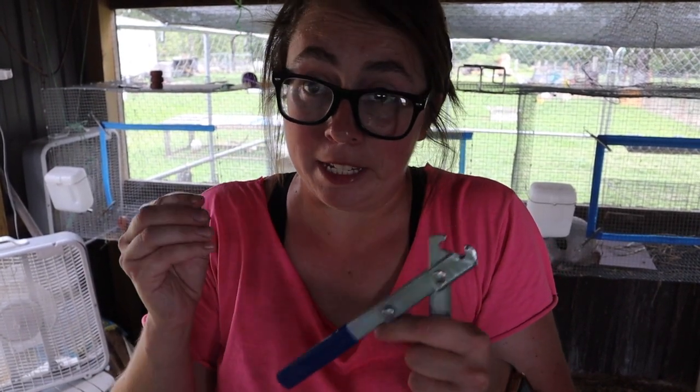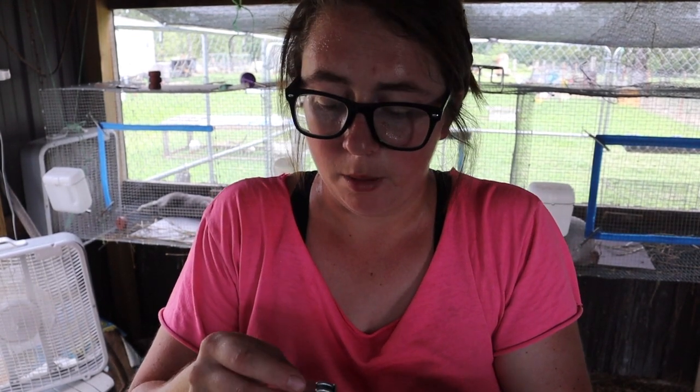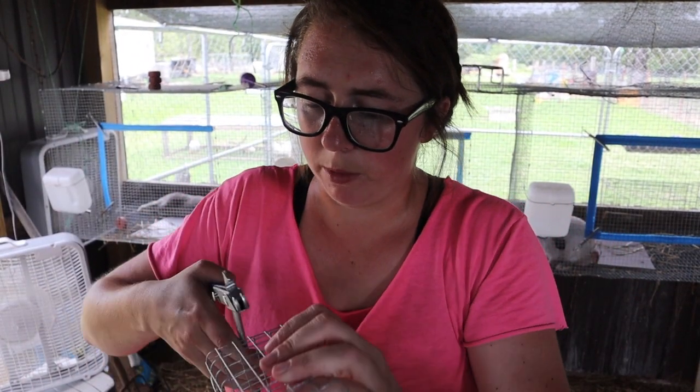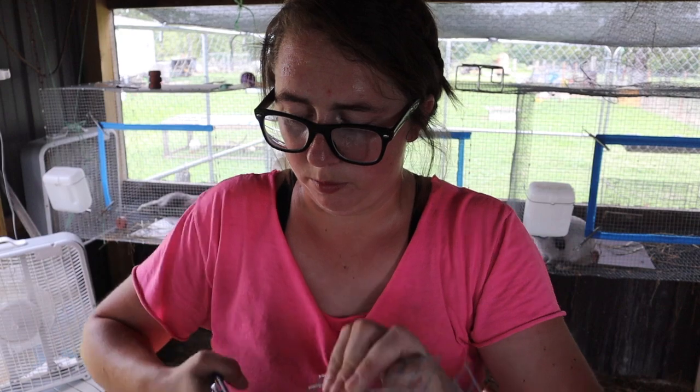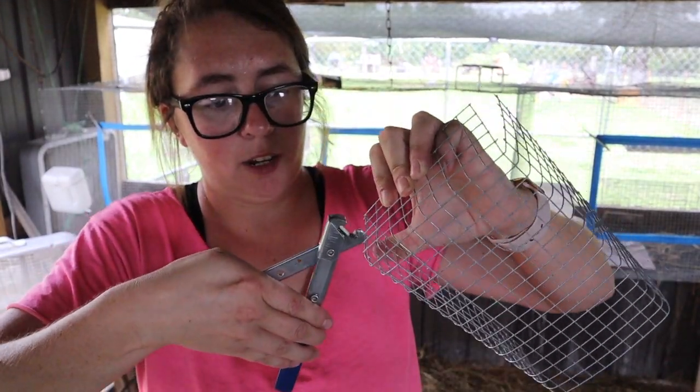I am never going to get these in this thing right, ever. I still don't know which way it's supposed to go. Matt tells me, and I just don't absorb it, I guess. So, pretty much, turn it around. You've just got the side there.